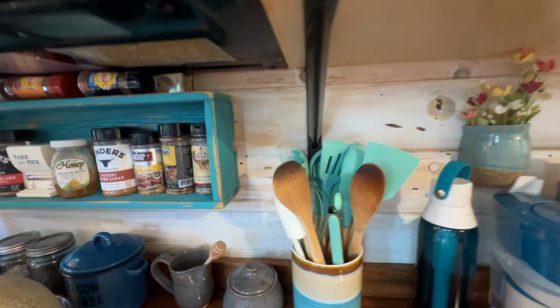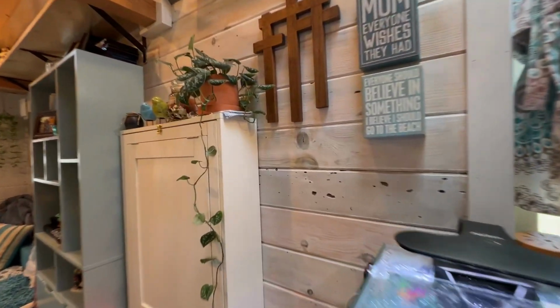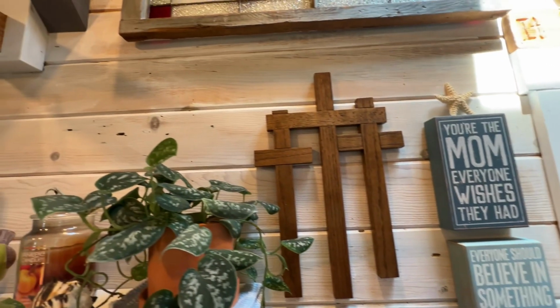And you still can see the grain in the wood. See all the little knots, and it still gives it that contrast. Everything in my home was all natural wood. So everything that you see in the videos that has any type of color, I did that after I got the home. And then also, not only did I whitewash the walls, but I focused on doing the trim too.